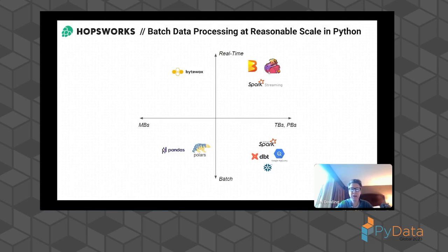And of course you have real-time. We're not going to cover real-time today. You have tools like BiteWax for Python, and then when you move to scale, you might use Flink or Beam or Spark. So what's interesting here, particularly for the Python community, is that you can see we've got Python tools on the left-hand side, and everything on the right is considered not Python. So we think of distributed data processing on the right-hand side and single host processing on the left.